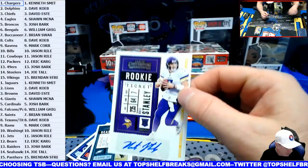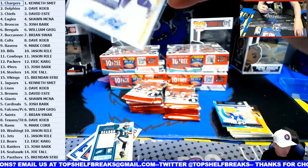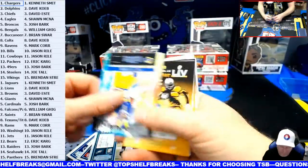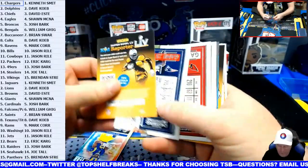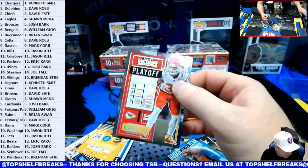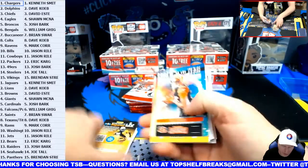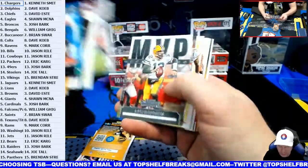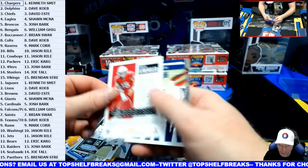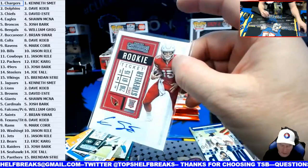Nate Stanley. Clyde Edwards Contenders. I don't even know if I've ever seen a Clyde Edwards Contenders, have we? $1.99 playoff ticket. The Honey Badger. Grossly underpriced, Josh C. Grossly underpriced. It's Chris Streveler. You know, Chris Streveler from the Cardinals. Duh. Number 15.